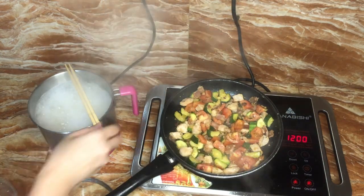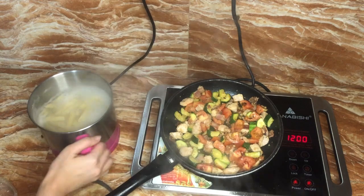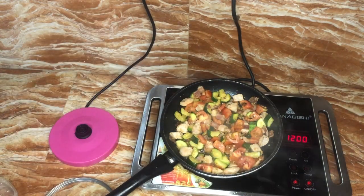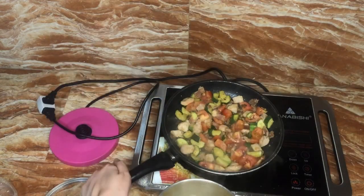At this point, the pasta is about done, so I drain the water and add my stir-fried meat and veggies into the pasta along with some butter and Parmesan cheese. Then I mix them all together until the components are evenly distributed and served.